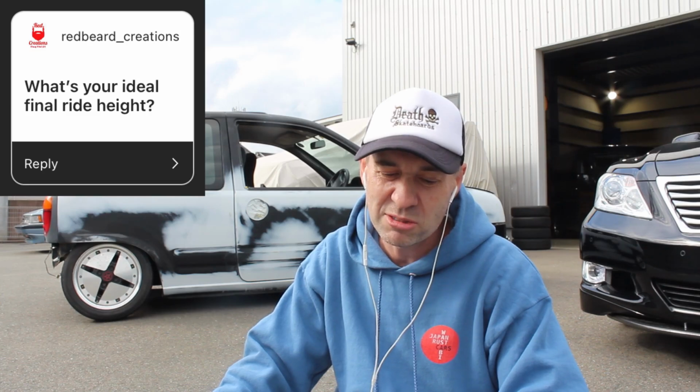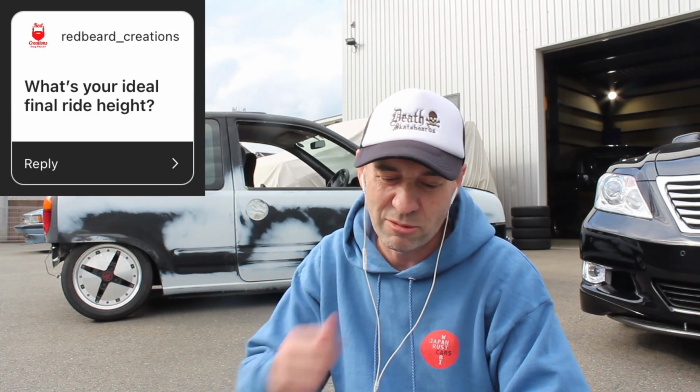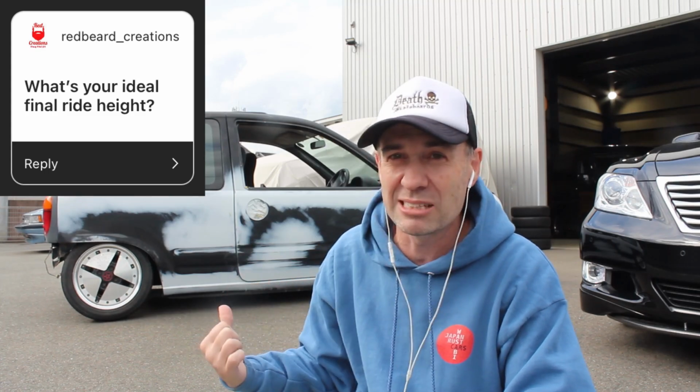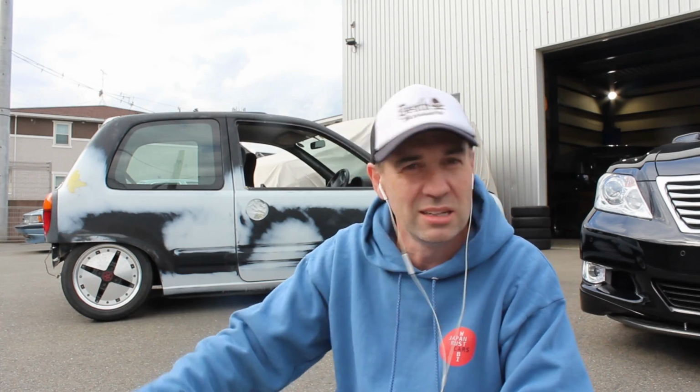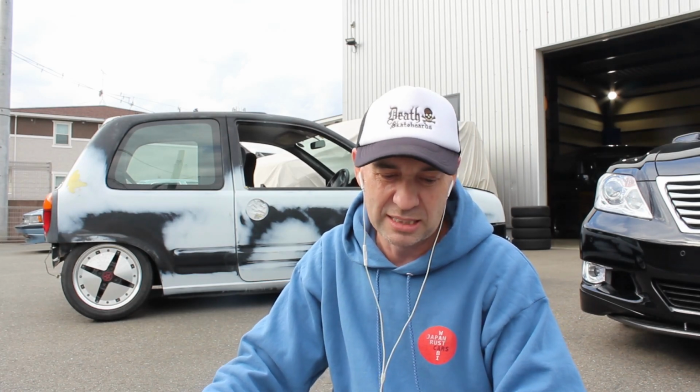Red Beard Creations, who's a creative person. Let me just say that. What's your ideal final ride height? Legal. There could be issues, like culturally, a sensei driving this to work. There could be some real issues, but legal is what I'm after. 90 mils off the deck. Happy family, I'm all good. Next one.